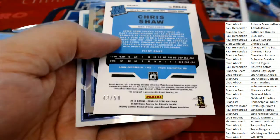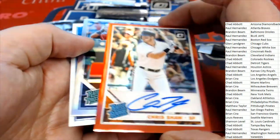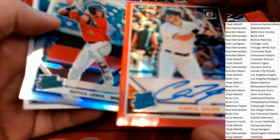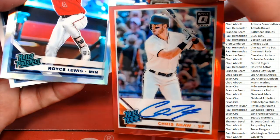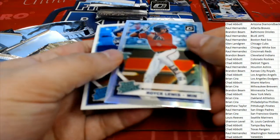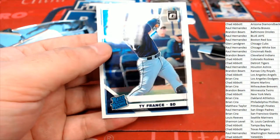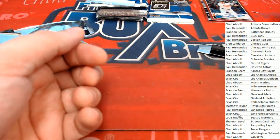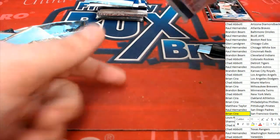Coming out of here? Oh, we got a Chris Shaw, 43 of 50. Nice rated rookie of Chris Shaw. And that is the San Francisco Giants owner. With the first autograph, that's Brian C., who's really got some good luck going on, Brian.